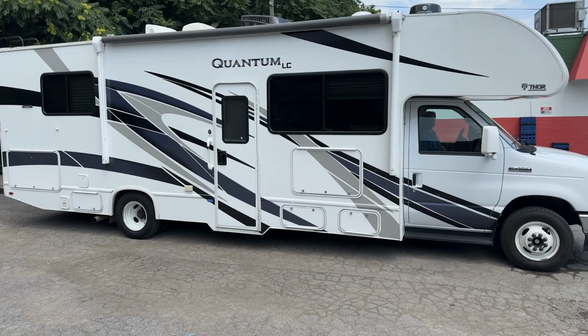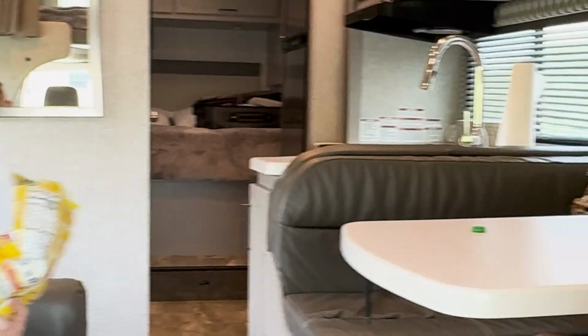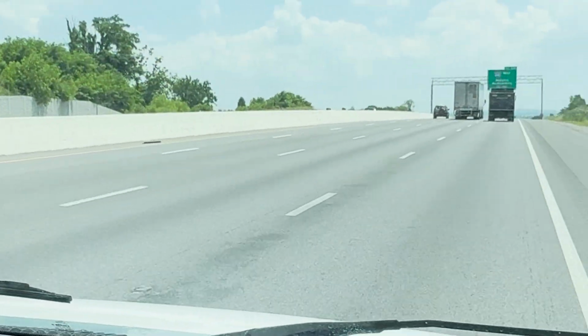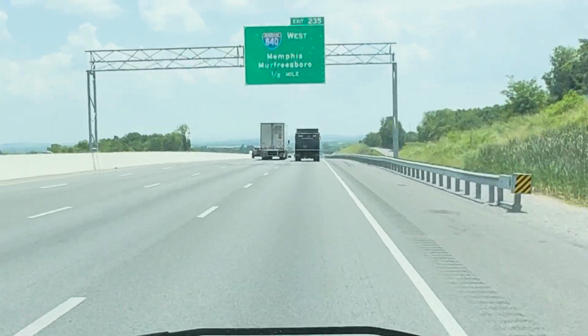Hey GFS friends, we had an awesome RV adventure where we went to Dollywood in Pigeon Forge, Tennessee. And then we drove up north to Sandusky, Ohio to experience Cedar Point and their water park called Cedar Point Shores. We're going to show you who has the best water park. Is it Cedar Point or is it Dollywood?